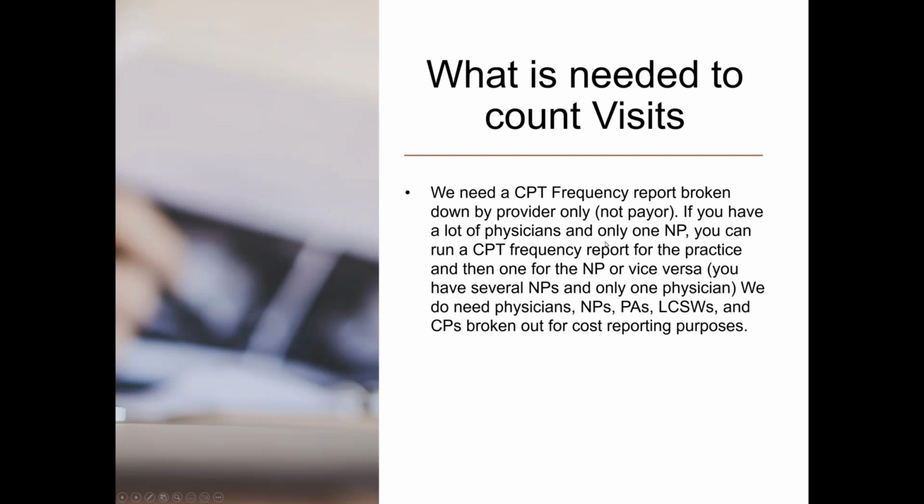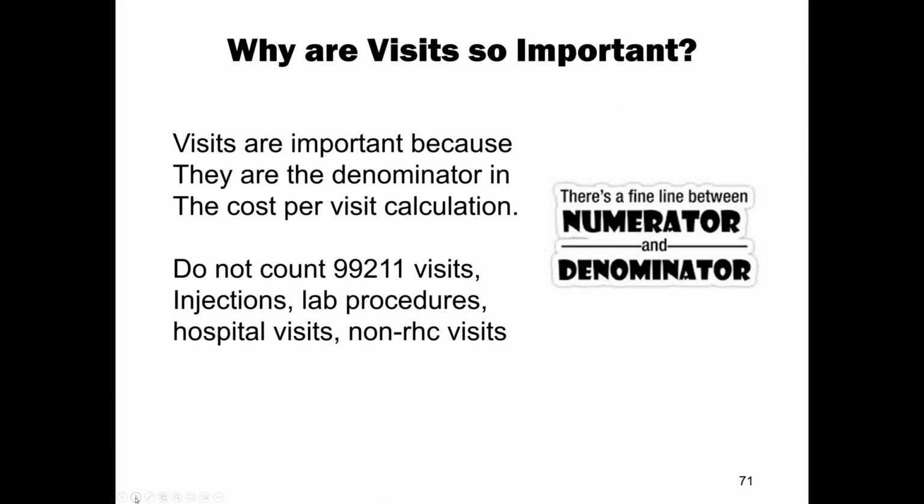But we want you to break it down by provider because the cost report has a place for physician visits, nurse practitioner visits, PA visits, LCSW visits, or CP visits. And if you pay visits by contract, it has a place for contracted visits as well. So we need that sort of detail on visits to accurately compute the cost report.